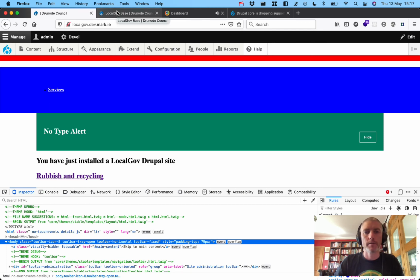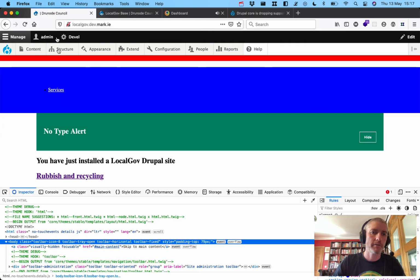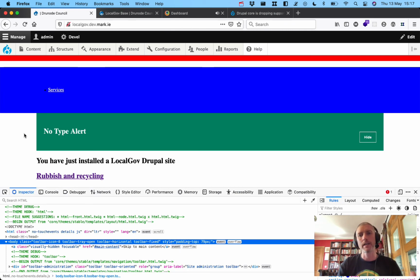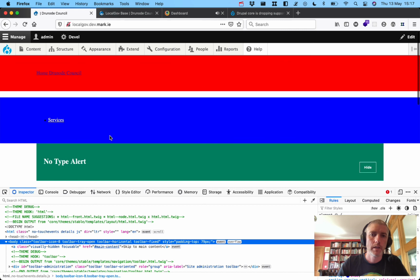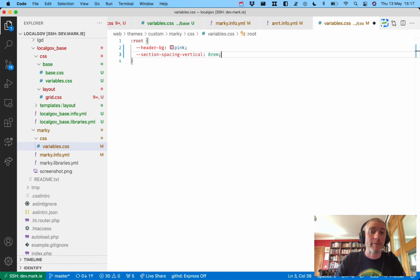And when it comes to maybe, say, St. Patrick's Day, you might come here and change that team setting to green, and you'll have a green background. And then on any other day, you can just remove that setting or set it back to white or whatever you wanted. And that would allow editors or site administrators to have a lot of control over how their site looks, without needing to come to developers for the sites to get maintenance.